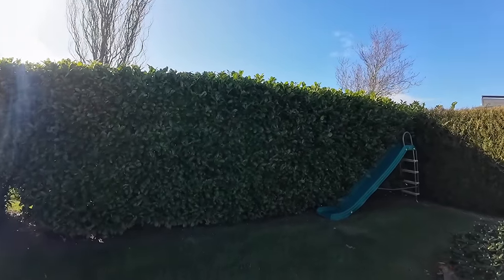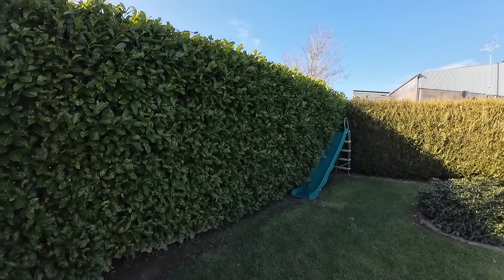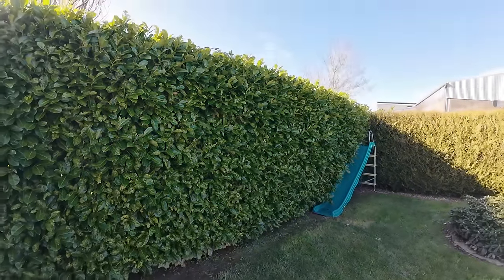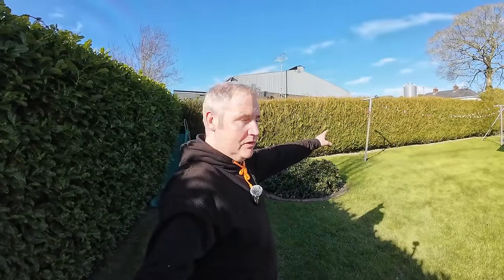A lot of maintenance to the laurels, they grow quite fast and they can get away from you quite easy. So yeah, you have to cut this one nearly twice a year to keep it under control. But a good hedge, slow grower for the first couple of years and then when it gets going, it grows quite fast. I planted that hedge in 2008. And then this one here was all laurel as well.